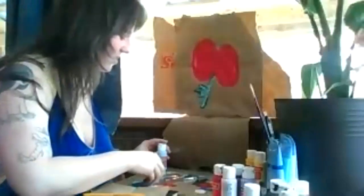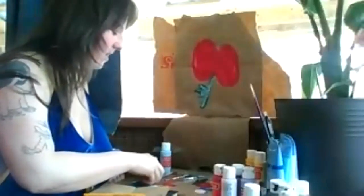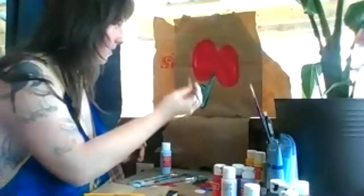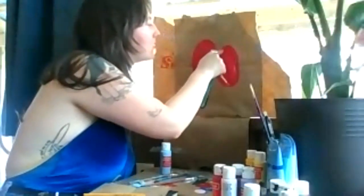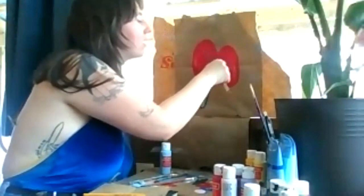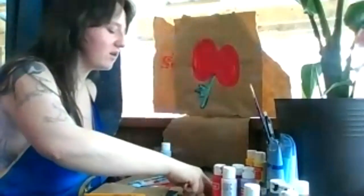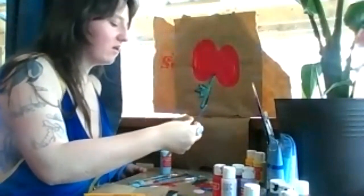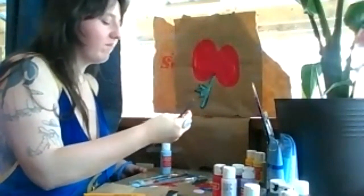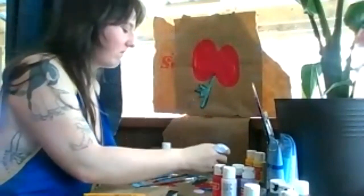Now I think I'll just start throwing in some accent colors, or maybe I'll get the yellow stem. I had an idea for doing a finger painting using all the discarded medical gloves I have at this point. But we're using brushes today.